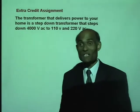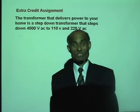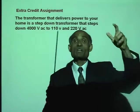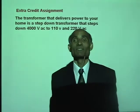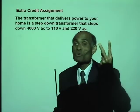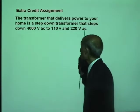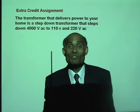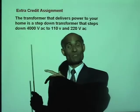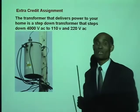In fact, your transformer sitting outside your home, have you seen one of those? Every home has a transformer. If you look at the electricity pole right outside your house, there is a cylindrical thing sitting on it, and that is your transformer. And the transformer gives you actually two types of output. It gives you 110 volts and 220 volts, which obviously means that there must be two sets of secondary coils which will supply this. Is that right? I'm giving you a hint. Now, this is your transformer. You know what it is.